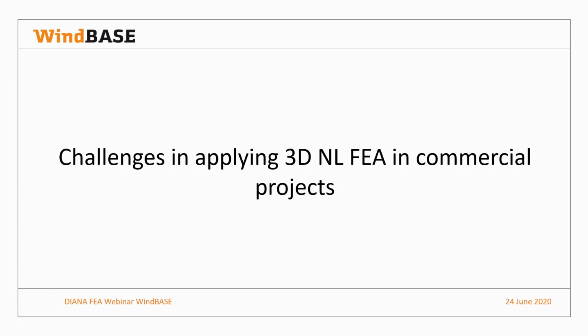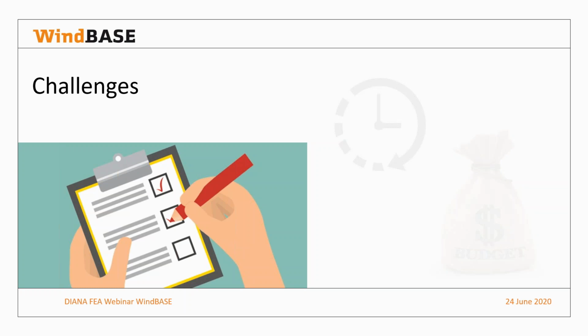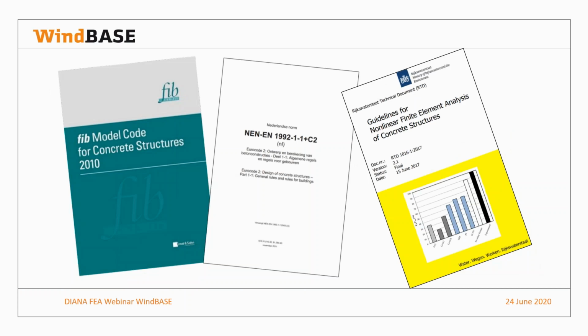So, having talked about some benefits of doing this advanced analysis, there are also quite some challenges which you need to tackle to be able to apply this in commercial projects. The challenges mainly fall under three different things. One is acceptance, the other is lead time, and another is budget. If we begin with the first one, acceptance is quite important, because if you do a commercial project and make a design with an advanced model, you need to be sure that it is also accepted, for example, by a local government. And then you have to demonstrate that the approach that you do is actually equivalent to what is in the applicable codes and guidelines.